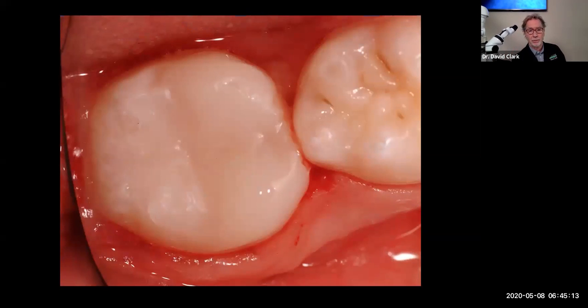Dr. Clark, we have one student question regarding that. It says, despite our best efforts in student clinics, sometimes pulp exposures still occur. If so, is it worth continuing with the Bioclear method or jumping to a root canal treatment? Okay, so good question. So here's the deal. This is a great question.